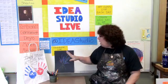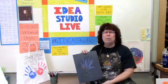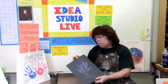So if you've got your black paper, we don't need the little cardboard clipboard today. We just need your set of colored pencils and your black paper. And I need to get a piece of black paper. I always forget to bring over my supplies. So we're going to use our black paper and our colored pencils, and that's really all we need.